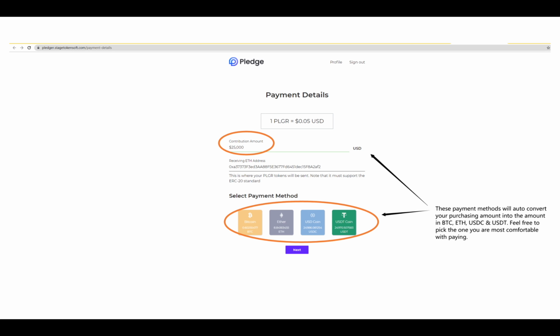Once you have selected the purchasing options, you'll be led to the payment detail site. This will help you get a better understanding of the conversion rate between different payment methods such as Bitcoin, Ethereum, USDC, and USDT converted over to PLGR tokens. Make sure that you double check the conversion is correct before you proceed to the next steps.